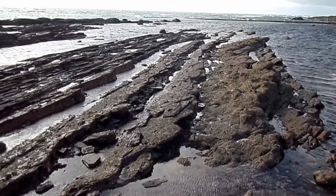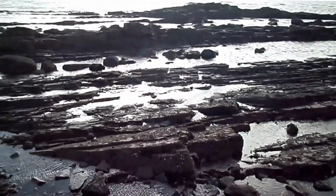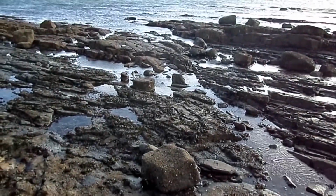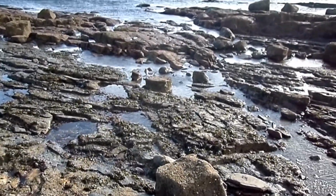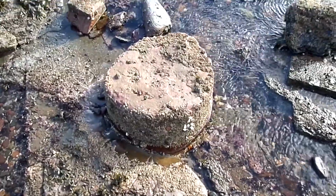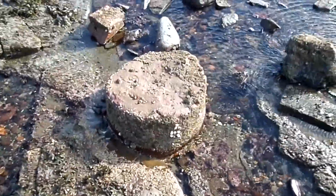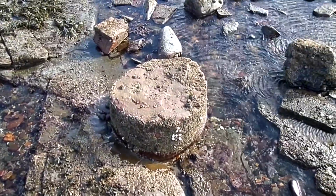Rocky shore at Saltcoats in North Ayrshire. This is known for its fossils, particularly the fossils of the ancient clubmoss trees. This is a section of trunk from one of these clubmoss trees. The original tree was about 100 foot high. The name for it is lepidodendron.